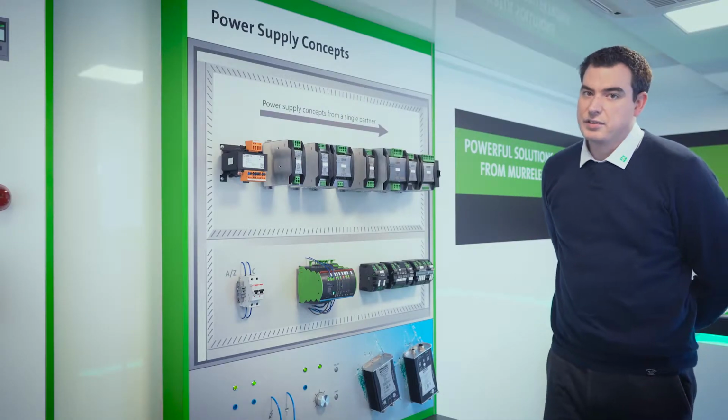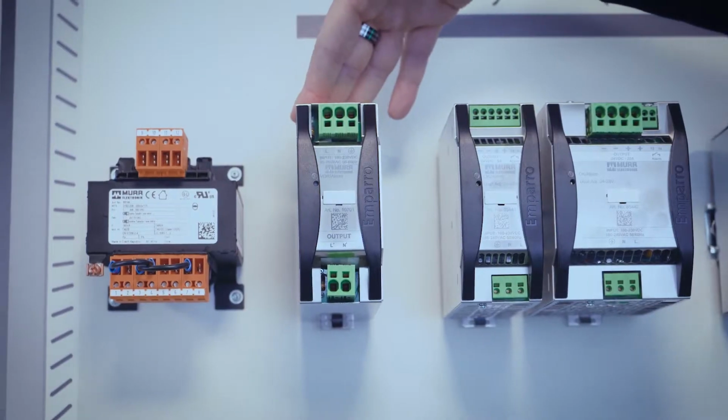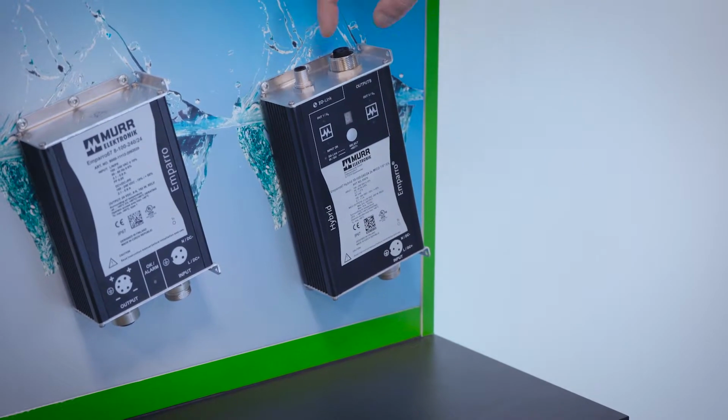Murrelektronik power supply concepts, the core of your control cabinet. The main core products are switch mode power supplies, transformers, MECO, which is 24 volt distribution, and IP67 power supplies.